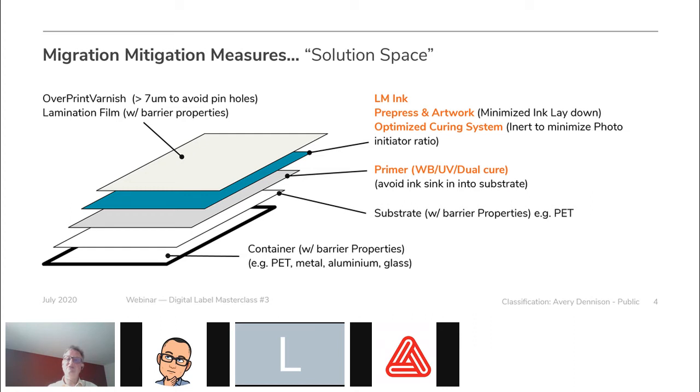And then we're coming to the ink itself. First of all, the low migration ink has to have the right ingredients, obeying the Swiss ordinance and so on. The ingredients have to be very pure, so that you don't have any pollution in there. With the pre-press and artwork, you can minimize the ink volume, and therefore what is not on the substrate or in the artwork can't migrate. And of course, you have to have an optimized curing system to ensure that the ink is really properly cured.